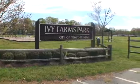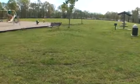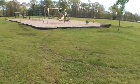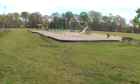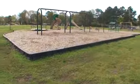Another added bonus to this home is that it's just a short walk or a ride over to the Ivy Farms Park. Get out and spend some days over at the park playing sports or picnicking with friends. It's great having this to enjoy so close to home.